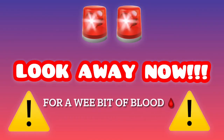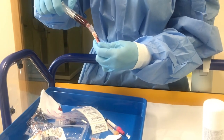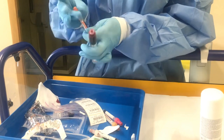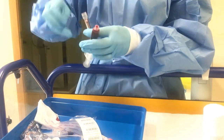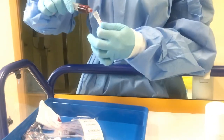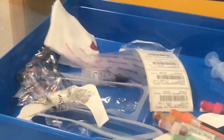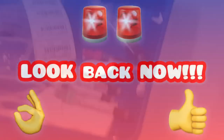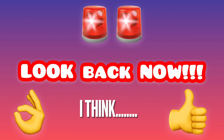Look away now for a wee bit of blood. So this is where she's basically putting all my blood. For the blood test, you put it in different little tubes that go to specific areas. So one to check my iron, one to check my zinc, one to check vitamin A, vitamin B, vitamin C, all that kind of stuff. So she's just filling it into all the different bottles. So yeah. Look back now for the last time, or at least I think.